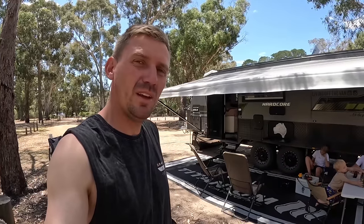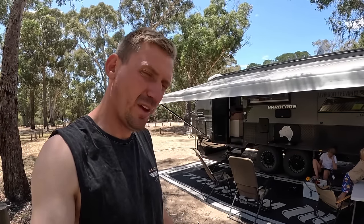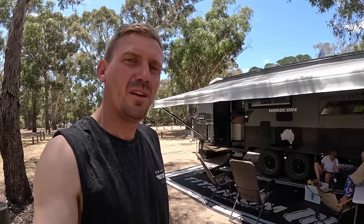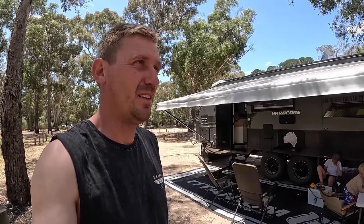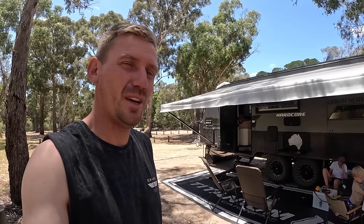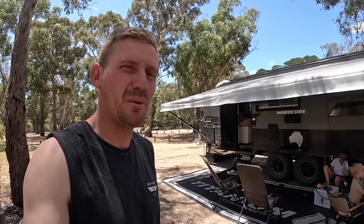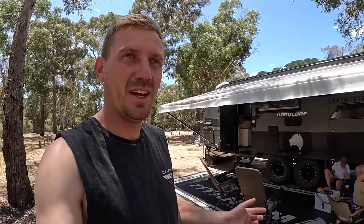Our campsite here at the Plantation Campground around Halls Gap. It was very, very busy last night. There's no one here again today. Everyone seems to pack up during the day, disappear and then come back. I don't know whether it's the same people or not, but anyway, the beauty about having the van is you can just leave it here and go and venture out into the Grampians for a couple of hours or all day, or just not go anywhere at all.